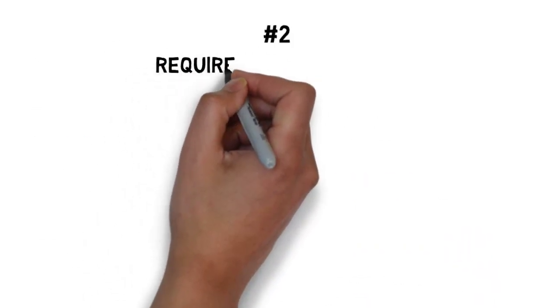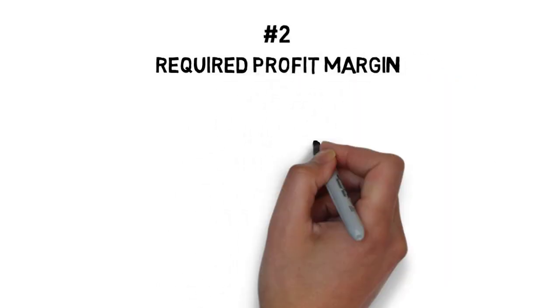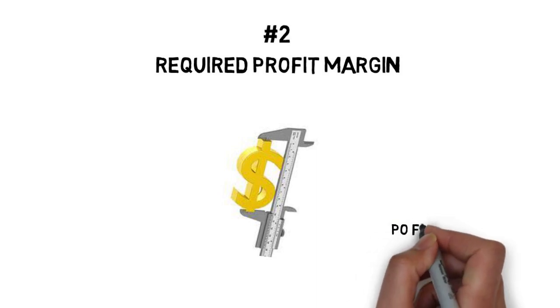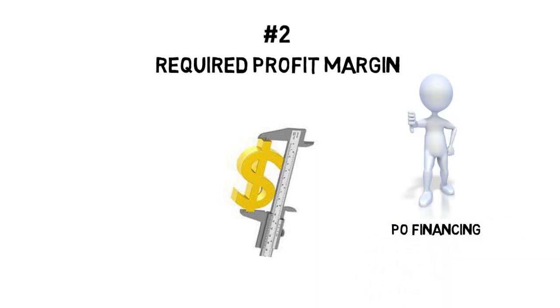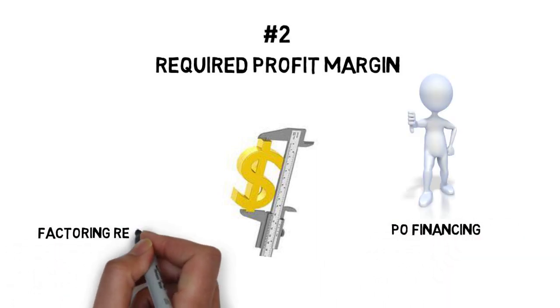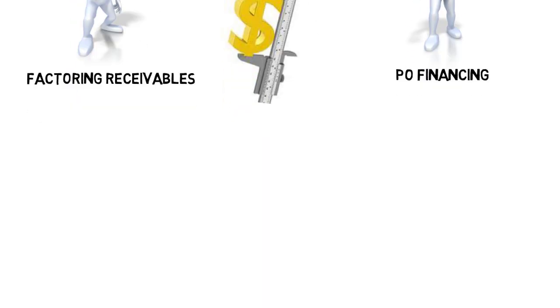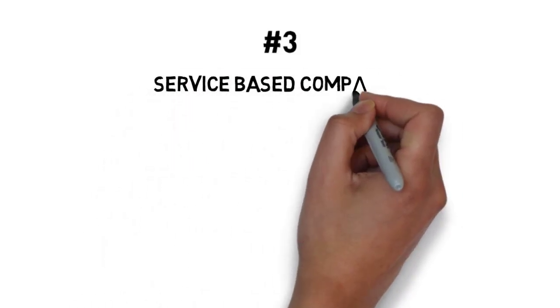2. Required profit margin. If your business is one where profit margins can be slim at times, then PO financing may not be an option. On the other hand, factoring receivables will work well for companies where profit margins are lower or are affected by seasonal fluctuations.